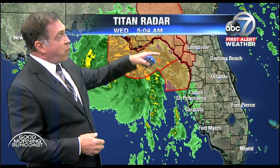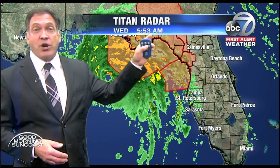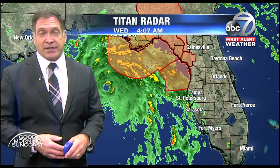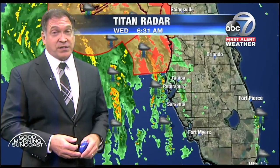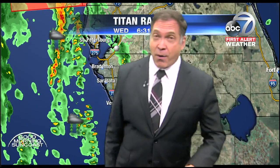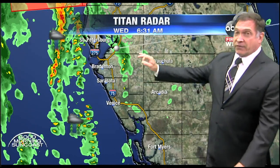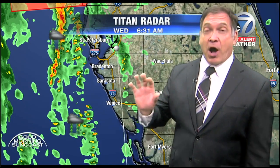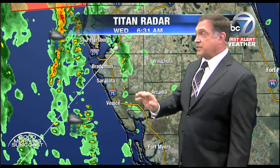We do have these red watch boxes up to our north. Those are tornado watch boxes from Tarpon Springs northward to the Panhandle. They do not include our area, but we will still see some rain showers moving through, and some of them could produce gusty winds, and we're not going to let our guard down for the possibility of an isolated tornadic cell. A great day to have your First Alert weather app on your phone so you can trace them out and get alerts as they come up.